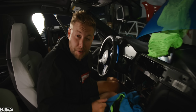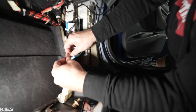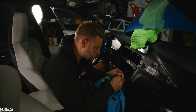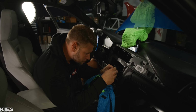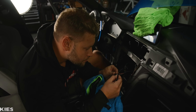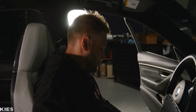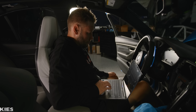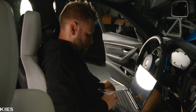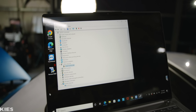All right, so I was messing around with the FEM module. Everything looks like it's seated. People are saying that it could be this plug. Everything is fully seated when I do it. So let me just open this up and double check that these really are fully seated. I mean, the pins all look fine. All right, so Isaac from Bimmer Geeks is actually going to remote in and use some other tools that I don't have access to, to see if he can figure out what the heck is going on with this thing.